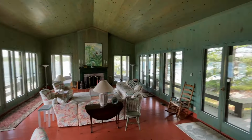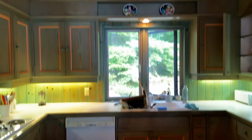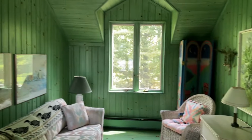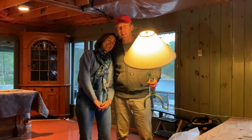Salmon and moss and cedar and hunter green and cerulean blue and a whole lot of wild and wacky tones. And we're going to reimagine it into a cottage for today, and make it fantastic. And Alex and I are going to do all of this together.